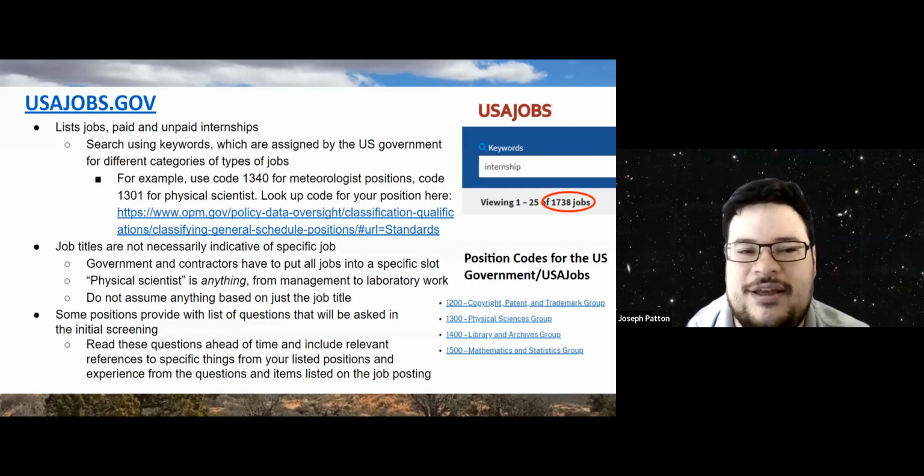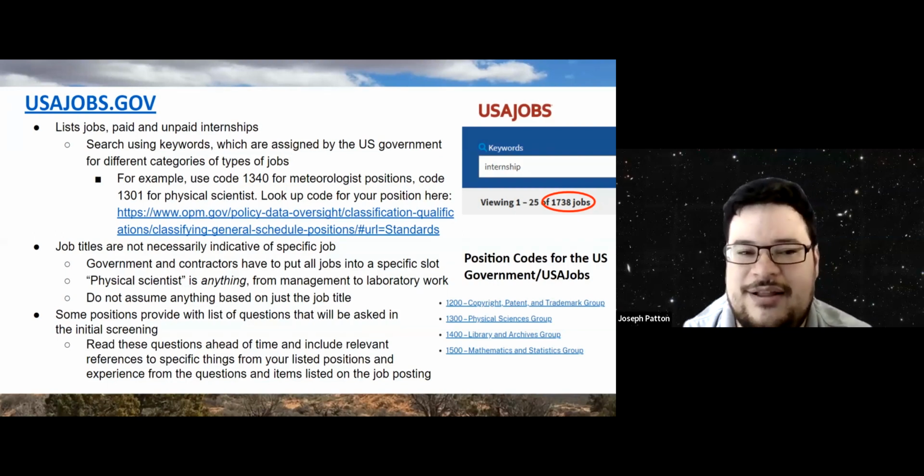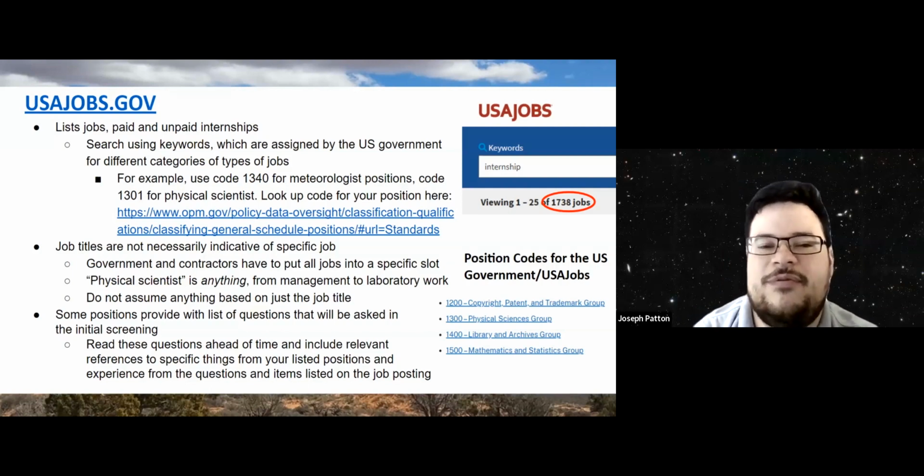So I definitely read the position, read the description of the position, and understand what it's entailing. The job title does not necessarily provide the best indication of what your responsibilities are going to be. Some positions will also give you ahead of time a list of questions that they're going to be asking as sort of a pre-screening or selection process. So I encourage you to read those questions ahead of time as well, so you can familiarize yourself with what's going to be expected of you, and then also include some of that information specifically on your resume.